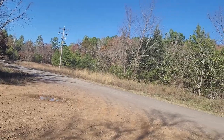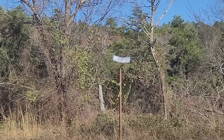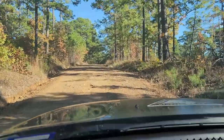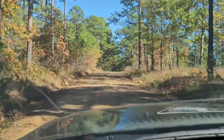Into this section on asphalt right here. Okay, we are picking up the next trail right here after a short piece of asphalt.